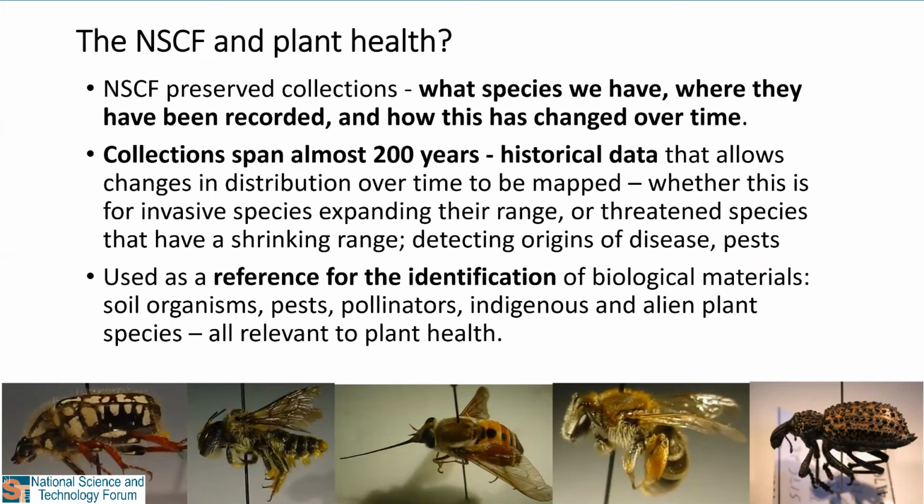So with the natural science collections, it's a little bit harder to pinpoint how these collections of dead things contribute to plant health. And it's really, when you start to think about it, they are really important. They are a record of what species we've got and where they've been recorded and how this has changed over time. And a lot of these collections span almost 200 years. And so there's lots of historical data that you can map and show how invasive species have expanded their range. Threatened species might have shrunk in their range. You can look at origins of disease or pests.